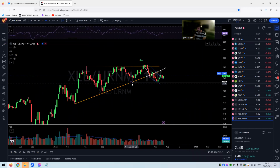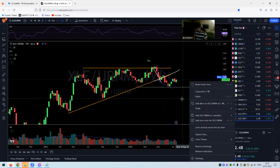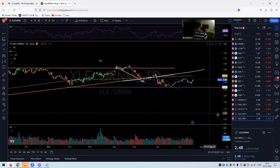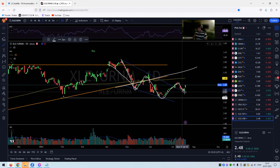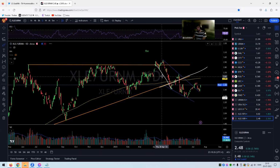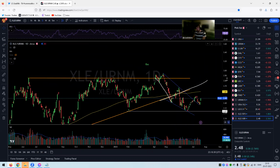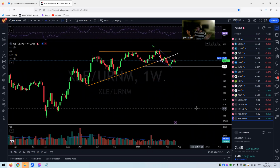So yeah, but until proven, we need to get below this 2.27. And as you can see here on the daily, it broke out of the blue falling wedge. There it is, breakout, retest. And now we're trying to make a resumption. So let's see next week how big legs this ratio has in favor of XLE. Okay, that was my take on uranium.